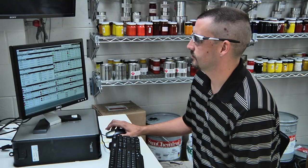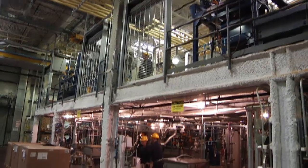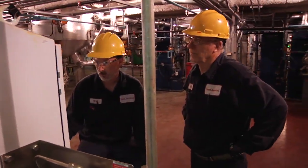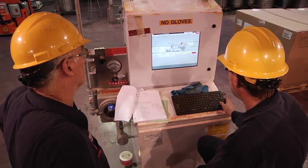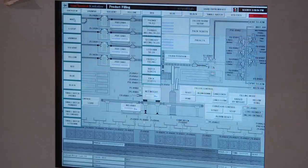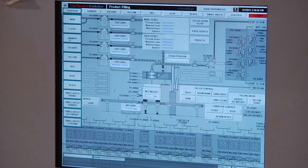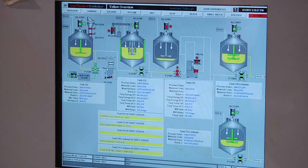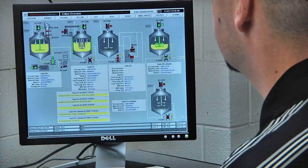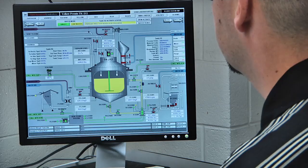Throughout each phase of manufacture, the Quality Control Lab and manufacturing constantly review this process through terminals located throughout the plant. As we download a formula into the system, the process will start by measuring the components that go into that formulation. It will measure the amount of solvent, making sure that we got the right amount of solvent, so it will track that. It will track the amount of pigment that is inducted into the system, the amount of varnish that is inducted into the system.